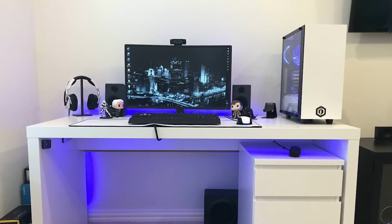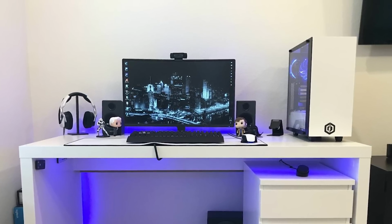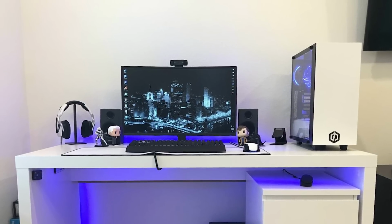The final setup of the day is submitted by Rhett, who's only 12 years old, which is just crazy, and he uses his setup for gaming and schoolwork. He said the entire setup cost him about $1,900, which he bought with the money he saved up for 4 years. Now, if that's all true, good job, Rhett. Definitely something to be proud of.